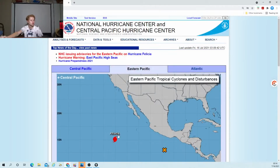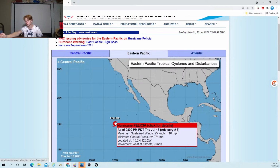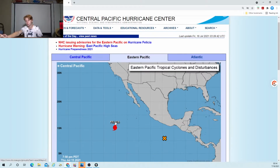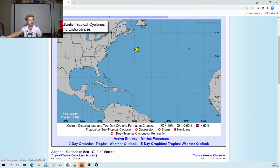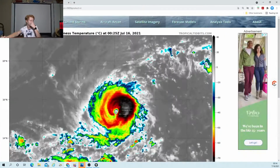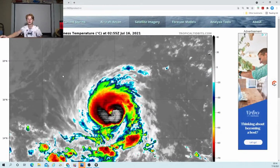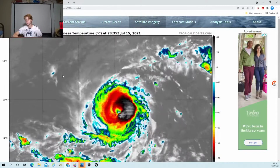Intensity. The storm is only going to intensify just a little bit more. Well, a little bit more, like several miles. It's going to get much stronger for sure. But really just incredibly impressive how much the storm has intensified. Winds, again, 110 miles an hour, about 95 knots. The eye is there. The storm is intensifying, and it's crazy.